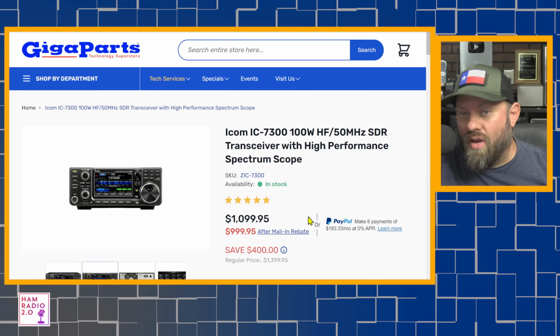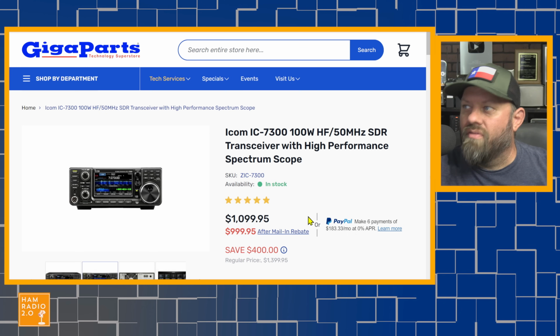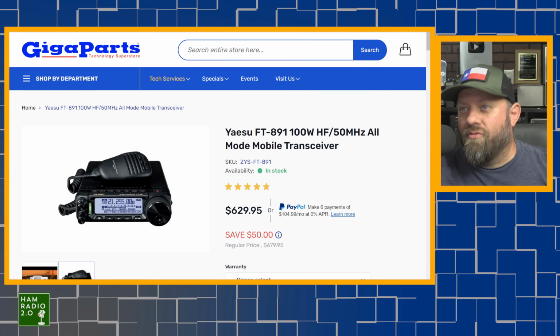100 watts, HF and 6 meters. Great menu system, great looking screen, great tuner, built-in tuner, all the bells and whistles, plug and play for FT8, built-in sound card, all the stuff that it should have. Great radio today, and it's definitely getting added to the list. This is number 2 today. The third one and the fourth one are going to be unique, okay?